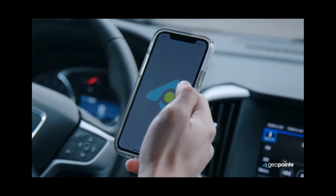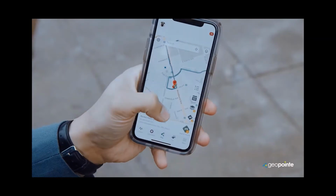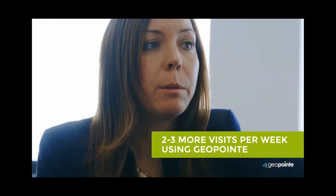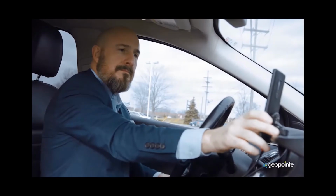GeoPoint is an amazing tool that's helped us to be more productive in the field. It's helped us to increase the number of prospects that we're getting in front of, and it's just amazing technology that helps us be more prepared in the field. My team absolutely loves using GeoPoint. It saved them a tremendous amount of time, and so we've seen almost 2.5 more drops per week when we're using GeoPoint.